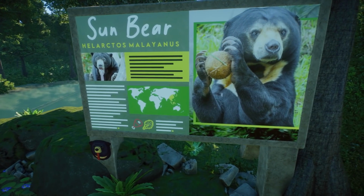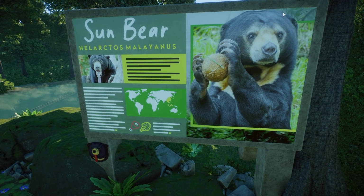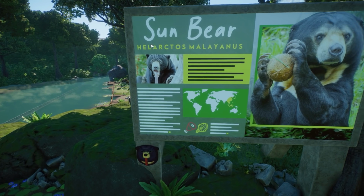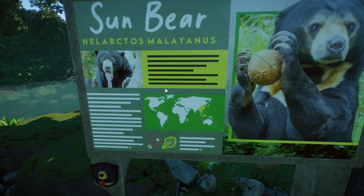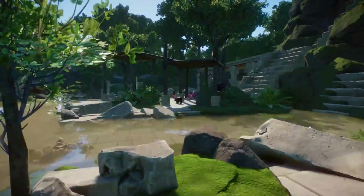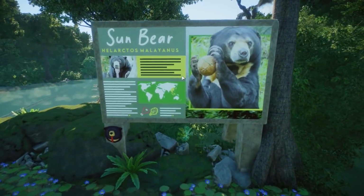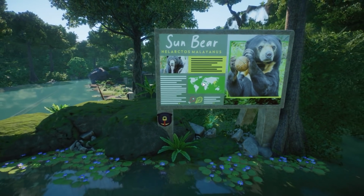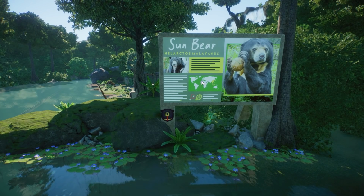So, as my sunbear, I cut him out and made him come out of the boundary box a little bit. And you can see the same two fonts that we've been using before, and then Sunbear and the Latin name Helarctus malayanus. There you go. And a little picture, and then some fake information and a fake little diet bit. I just wanted something that was easily replicable, so all I need to do is change that picture and the names up here, and it'll look good throughout the entire zoo at various different sizes.